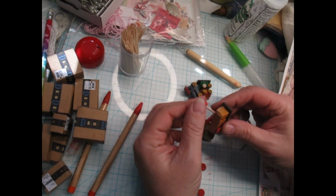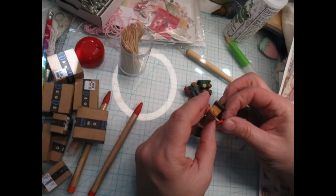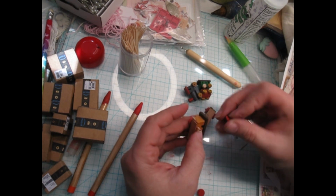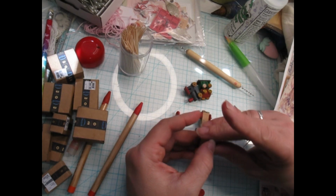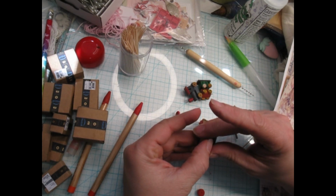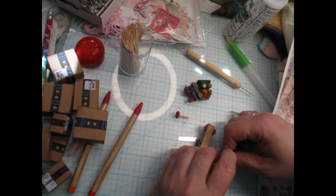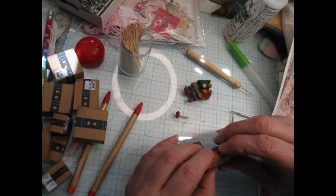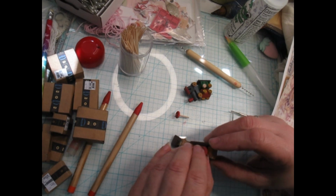I'm excited to finish this up. It looks like this train was longer. There's a little tuft of thread there. Or maybe not. Maybe that's just the end of it. Let's see how this works. Try not to stab myself with the toothpick. Not that it's sharp, but see, the wheels are a little bit different sizes. It's okay. That's fine with me.